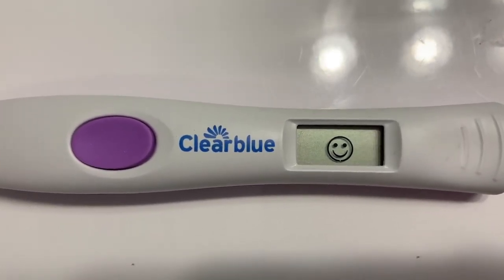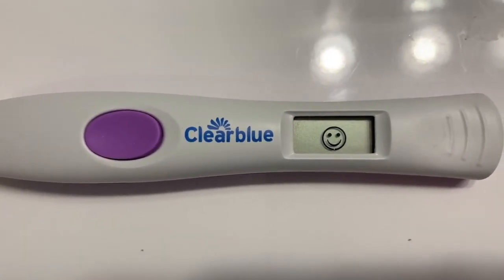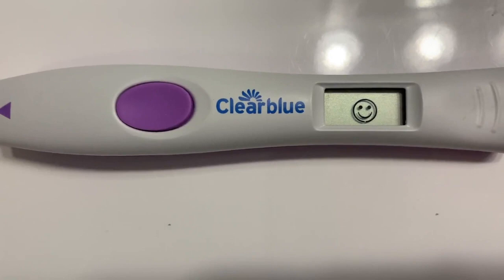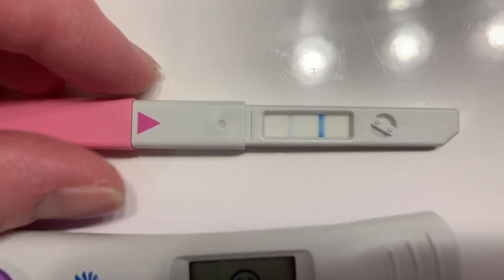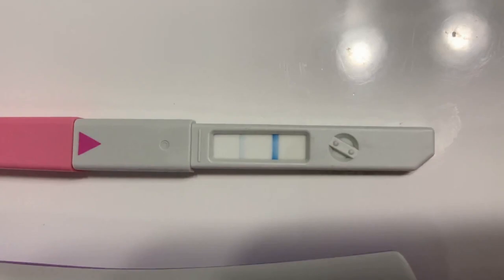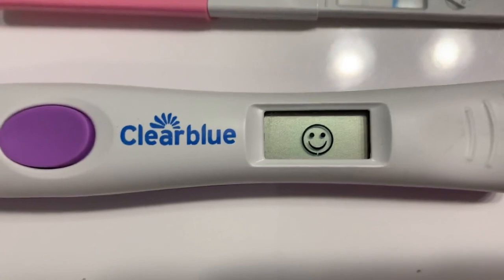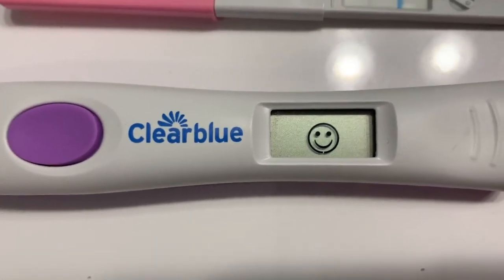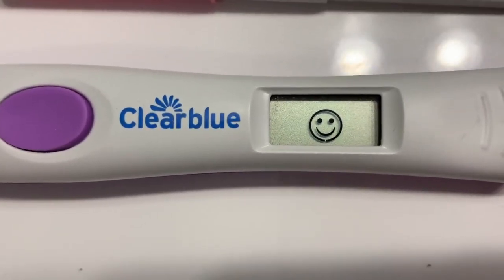It'll be the clip before this. I tested today at, I think, 1:45, and it was totally negative. And let's go ahead and, this is crazy. Cycle day 11. Look at the way it just, okay, look how light it was at 2 o'clock this afternoon. I expected maybe flashing because my CM has changed and it's clear and watery now.